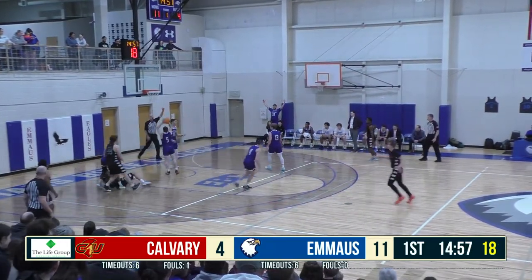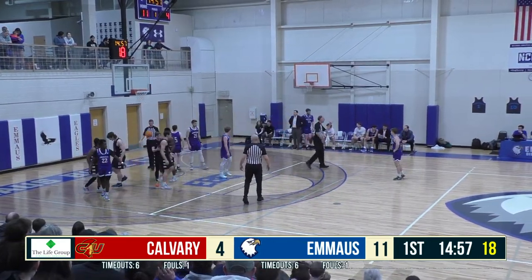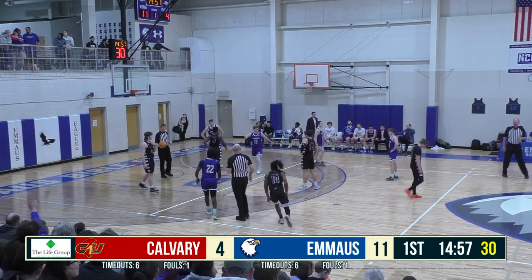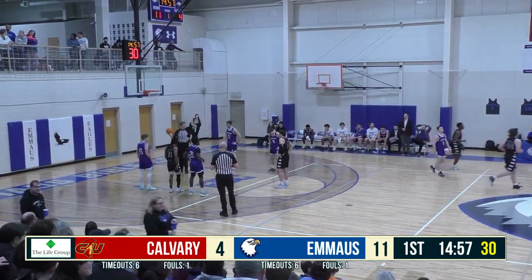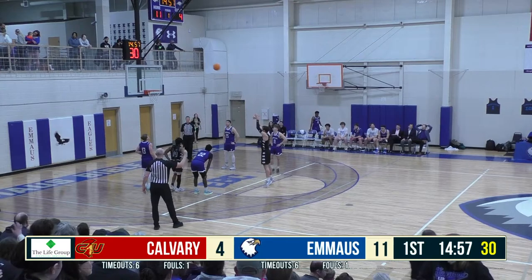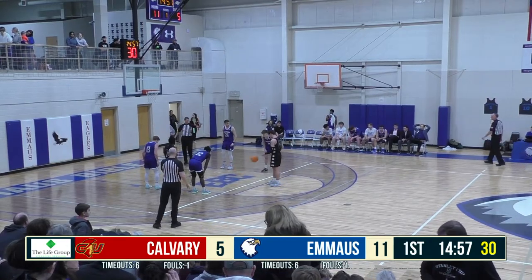Drives, puts it up, no good, but draws the foul. Number 14, Jonah Murr, drove the right side. Drew the foul on Stewart. Murr will go to the line to shoot two. We have no stats on any of the Calvary players. Their website didn't have anything, so we'll see what happens. And it looked like it was going in and out, but falls, makes the first.